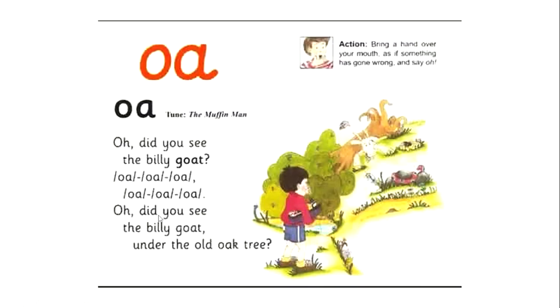And for phonics, we have been looking at OA, and we said that the letters O and A, which are vowels by the way, the vowels are A, E, I, O, U, but the letters O and A, they are married, and now they make one sound. And what's the one sound that they make? They say oh. Right, now let's sing along to the O jingle.